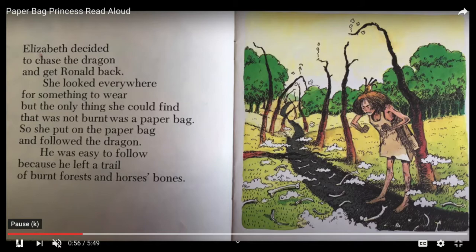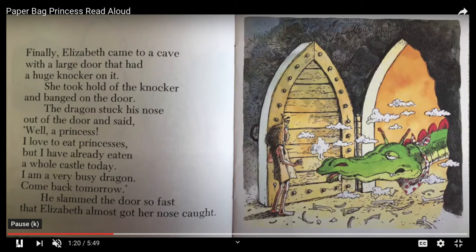Elizabeth decided to chase the dragon to get Ronald back. She looked everywhere for something to wear, but the only thing she could find that was not burnt was a paper bag. So she put on the paper bag and followed the dragon. He was easy to follow because he left a trail of burnt forest and horses' bones. Oh dear. Gosh, how sad to burn down forests and to hurt horses, huh? No wonder she looks very angry.